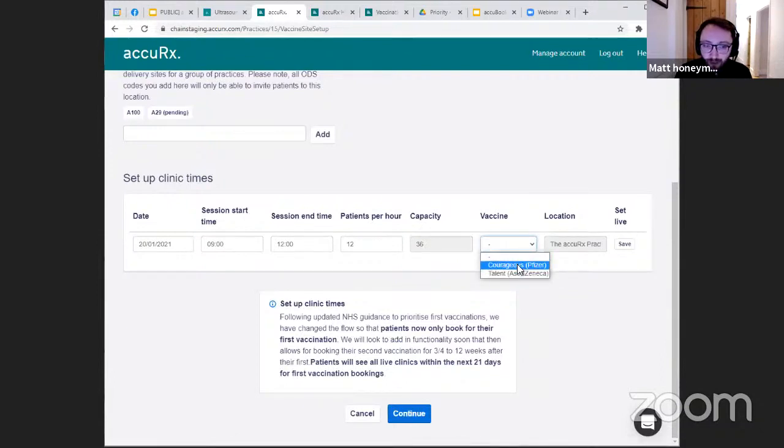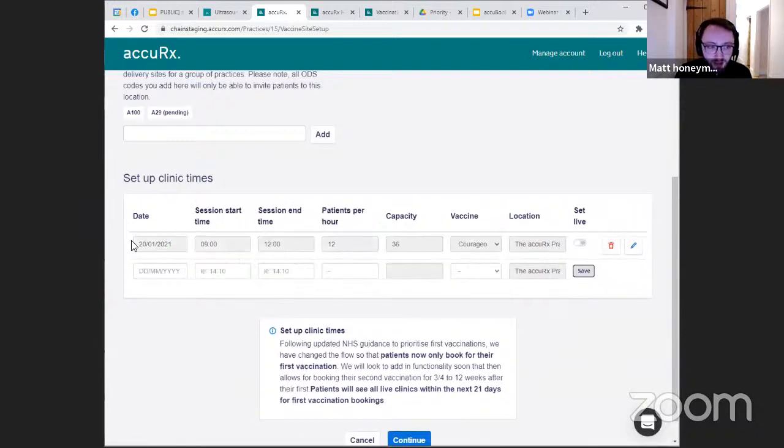And then the next thing to do is select the vaccine. So in that one, I'm expecting a Pfizer delivery, or the Courageous codenamed vaccine, next Wednesday on the 20th, before 9 o'clock. And that's what we're going to be delivering in that clinic. So to set up that clinic, you hit save, and that then saves it into the set of clinics that are going to be run at that designated site.